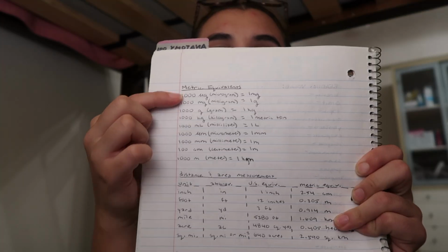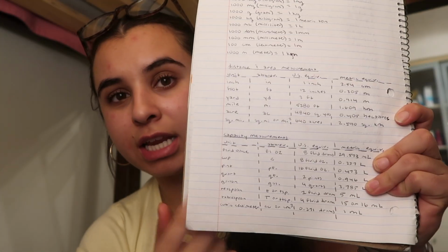stuff happens. For math, this was most important for me because I knew that I needed to remember more of the simpler things. I wrote down all the charts that they gave me that I didn't remember or that I knew that I needed to study more. So I did metric equivalence. You don't really need to know that if you just know the little stair step case that I learned in middle school. Distance and area measurement, capacity measurements. You don't really need to know English to metric system.